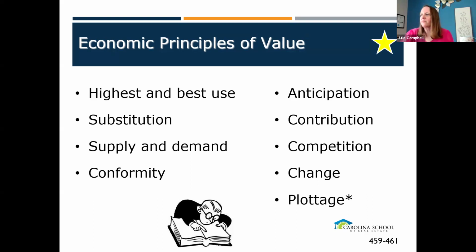Change. Part of the appraiser's job is to study the past market, to help them predict future change. I've been telling you guys since we started, we're seeing this seller's market. We were here a couple years ago, and we knew this couldn't stay here forever. We wouldn't survive if it stayed here forever. So we knew we had to expect some change.